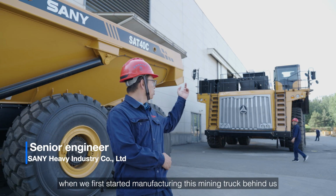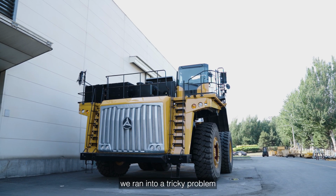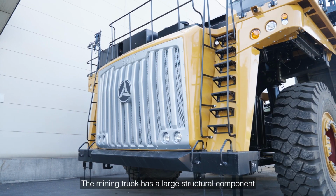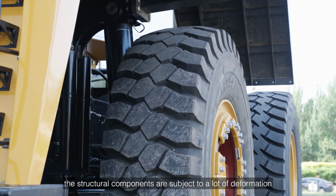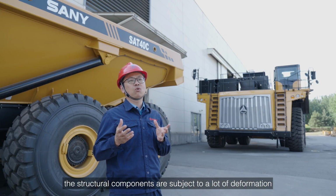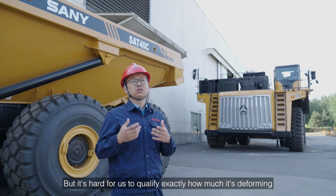Actually, when we first started manufacturing this mining truck behind us, we ran into a tricky problem. The mining truck has a large structural component. During the manufacturing process, the structural components are subject to a lot of deformation. But it's hard for us to quantify exactly how much it's deforming.